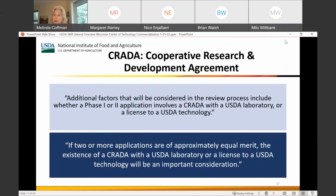CRADA agreements. The thing about CRADA agreements is that they're one of the only things that give you a distinct advantage for USDA SBIR. So if we have 2 proposals that are judged by the panel as being of equal merit, having a CRADA agreement will increase your chances of award. It will actually put you over the top for that award. So it's something to consider if you are thinking about applying for an SBIR grant for this coming year, FY23, which will be released in July, hopefully. Now, if you're interested in a CRADA, now is a good time to start looking into it, because CRADA agreements do take a while to develop. So this would be a really good time to start working on that or exploring it.